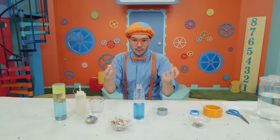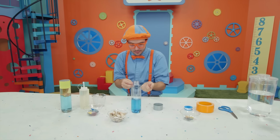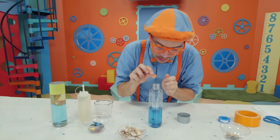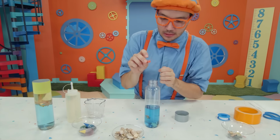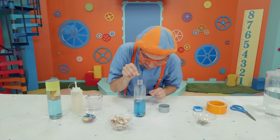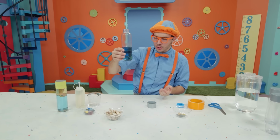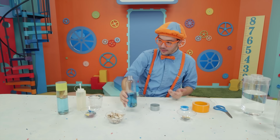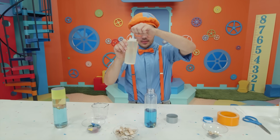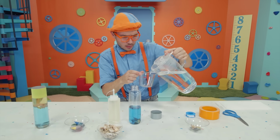Okay, now we take our shells, put them in the bottle, and now our sea creatures. Turtle, octopus, jellyfish, and hermit crab. Bye-bye! Once you have all your shells, animals in the water, the only thing left is we need to put in some oil. But first, I think it needs a little more water.